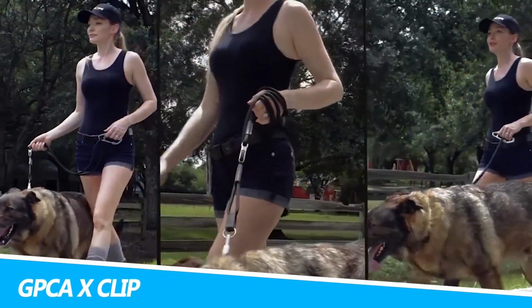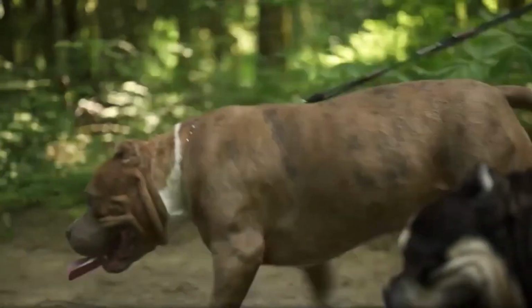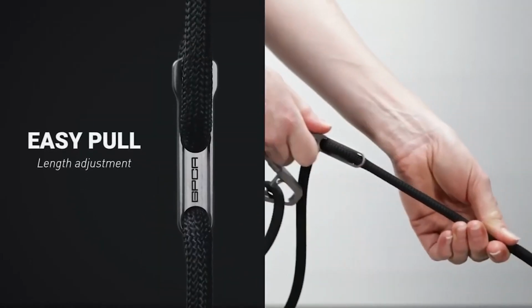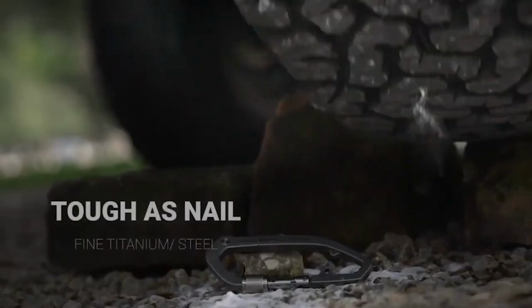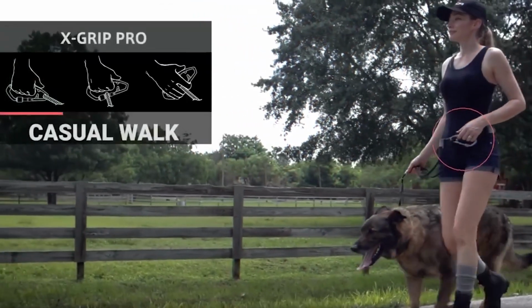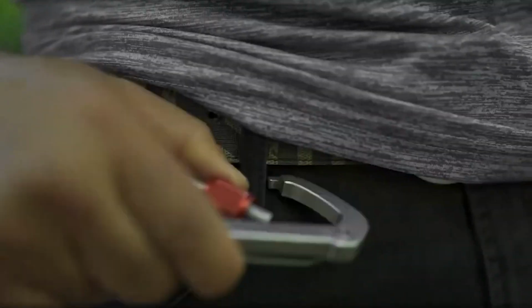Gpca X-Clip Pro Set. X-Clip keychain is not your typical keyring or keychain clip. It is engineered with CNC steel for a durable and sturdy build. Use our heavy-duty keychain for regular tasks and rugged adventures. Always be prepared for everyday tasks and outdoor activities with our multifunctional tactical keychain.